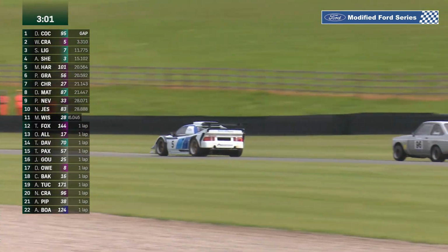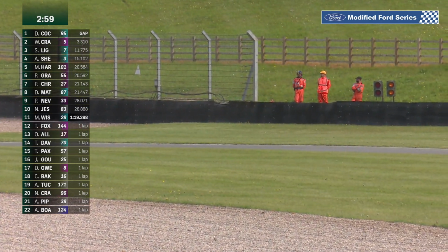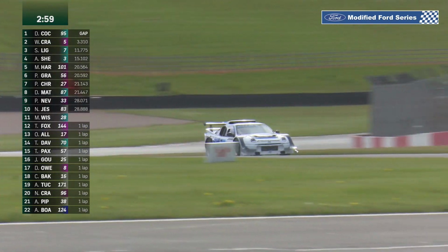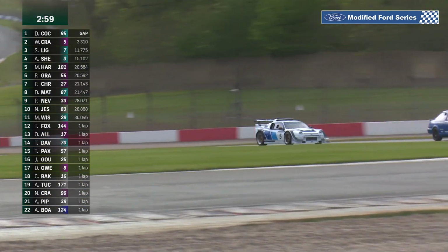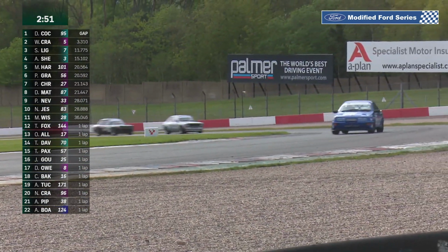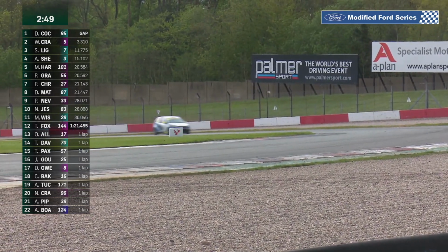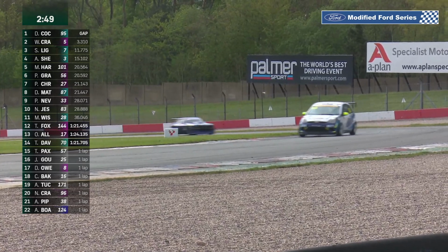Now Wayne Crabtree at the bottom of the Crater Curves, though, he's getting himself into all sorts of trouble with a big moment there. I think he had to go offline to negotiate a back marker, and maybe picked up a bit of dirt on the tyres, and that car, even with all of its fancy aerodynamic bits and pieces and its big fat slick tyres, I don't think it has a huge amount of grip.